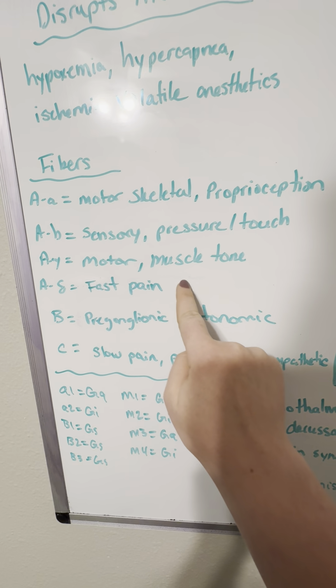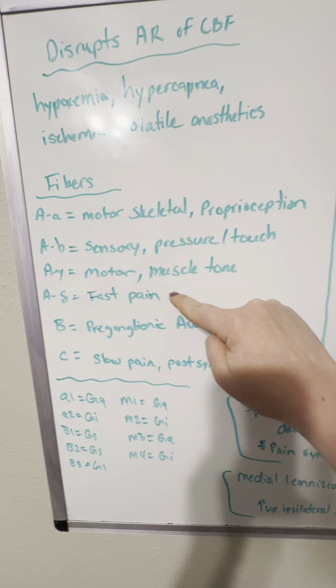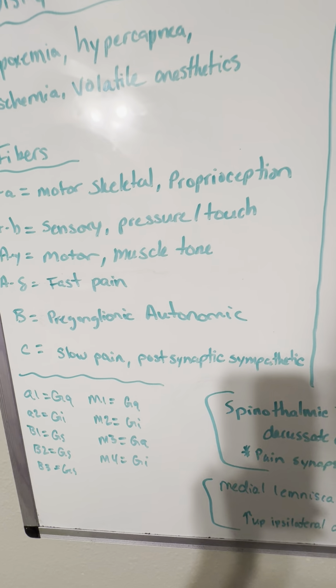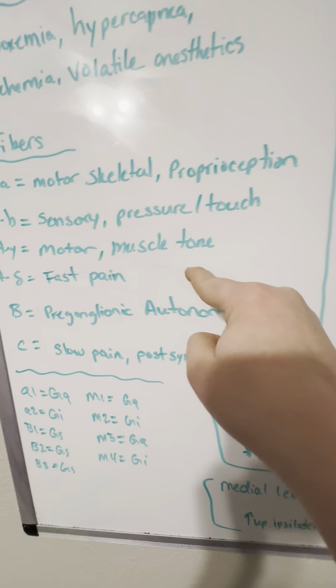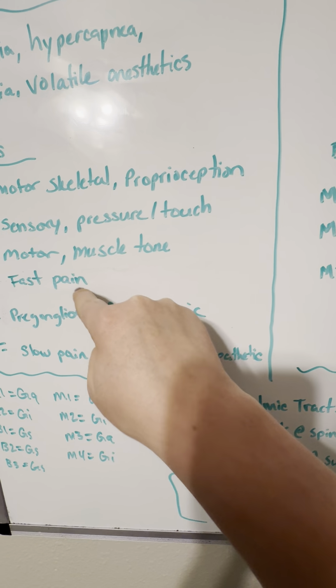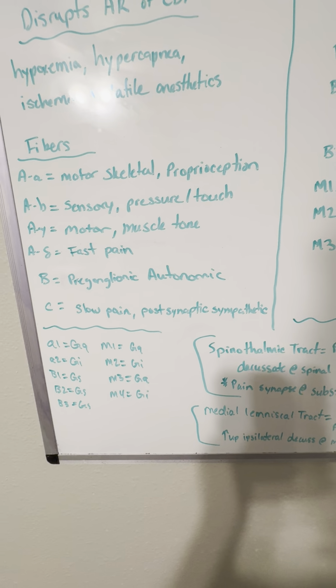And then delta, these are our fast pain fibers. So we definitely want to get these blocked for our patients. And so it's going to take a little bit more local anesthetic because these B fibers are in the way first, and then we have our fast pain fibers. So these are going to soak up all that local anesthetic before it even reaches the fast pain fibers. So we got to remember that when we're dosing those up.